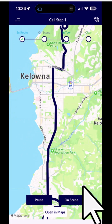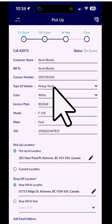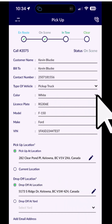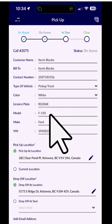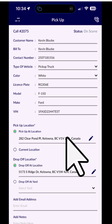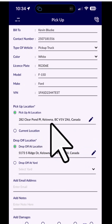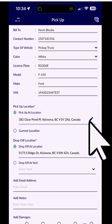So now that I'm driving, I'm going to arrive on scene. I'm going to click on scene. From here, if the person gave a wrong description and it's not a pickup truck and it's not white, you can go ahead and change those. You can correct the license plate, make, model, and VIN. Going down, the pickup location, if they say, I'm not picking up here, I'm going to pick up over there, you can go ahead and change your pickup location.